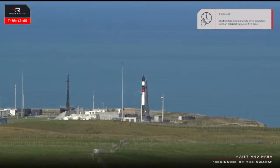As you can see from the clock at the top left, the launch director has called a hold at T-minus 12 minutes while we work through a ground systems issue. Now, of course, if we do need to stand down from today's launch attempt, the good news is that we have plenty of backup opportunities in the coming days. So we'll keep listening into Mission Control, but keep our fingers crossed that we get to watch our 47th Electron lift off shortly.